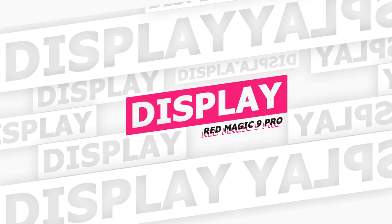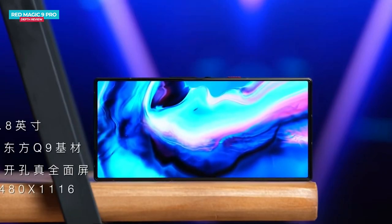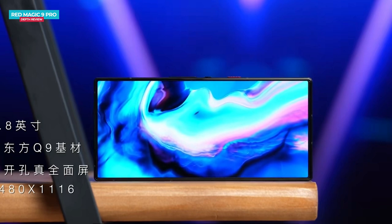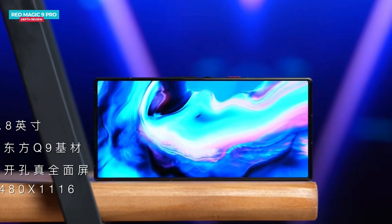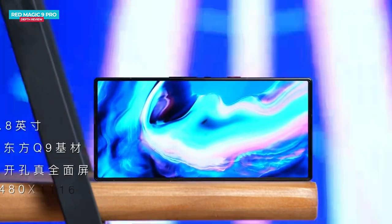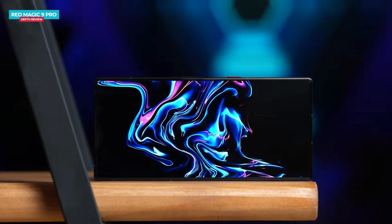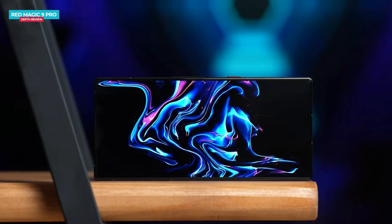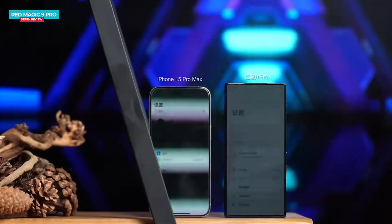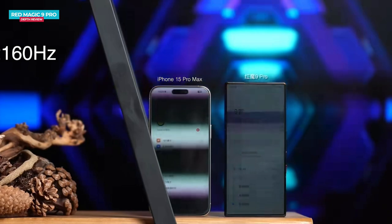Speaking specifically about the Red Magic 9 Pro's display, it sports a rich 6.8-inch OLED display powered by BOE's Q9 technology. This time, it comes with an impressive 1116x2480 pixel resolution, marking the best display among all previous Red Magic phones. This display boasts a remarkable 2160Hz high-frequency dimming feature, providing excellent eye protection, surpassing even the iPhone 15 Pro Max in this aspect.